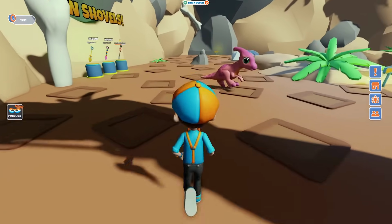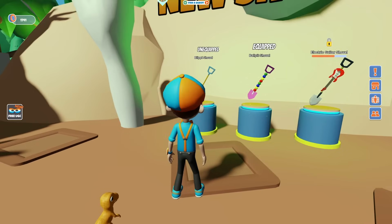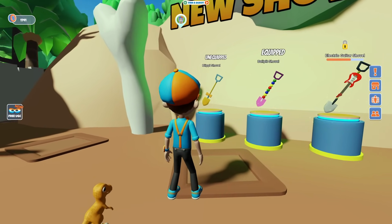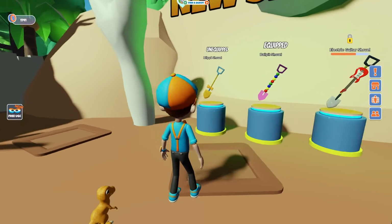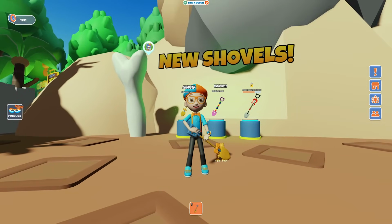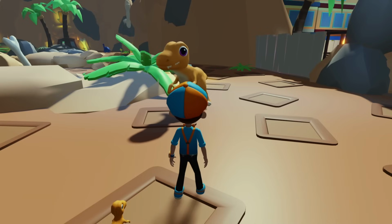Hey! Hey, it's me, Blippi, and look, I'm here with my dino buddy, Tommy the T-Rex. Come on, let's go look for another dino egg. Whoa, first we need to pick a shovel so we can dig up an egg so Tommy can have a friend. Maybe we should pick the Blippi shovel or the ball pit shovel or maybe the guitar shovel. I think the Blippi shovel's perfect for me.